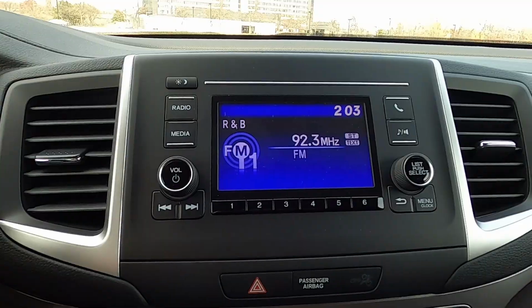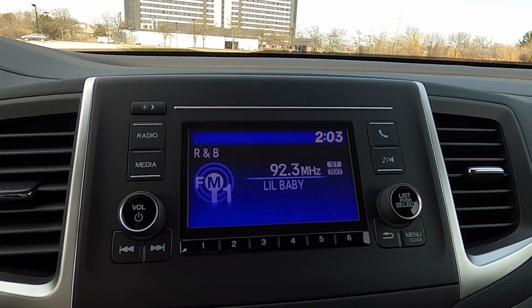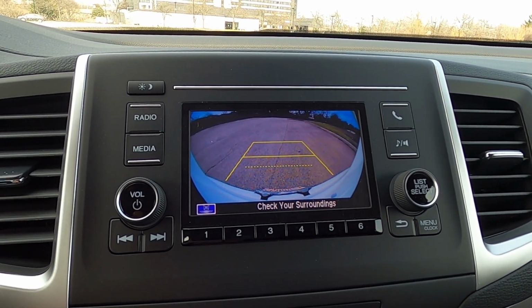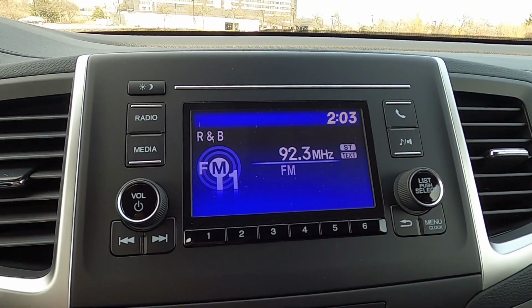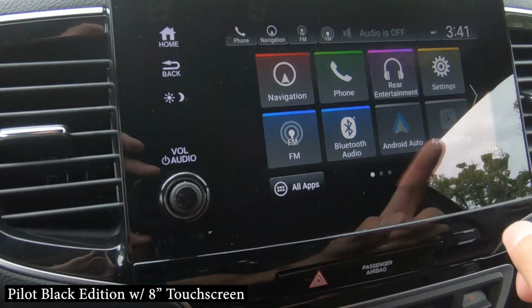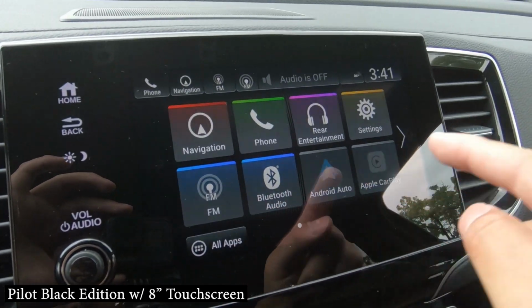It's bare minimum. Radio and Bluetooth, and that's pretty much it. No Apple CarPlay nor Android Auto. You do get a volume knob, but you can't view the rear camera. It is a color screen, but it's small. Now, if you upgrade to the EX trim of the Pilot, you do get a bigger and better 8-inch touchscreen setup with Apple CarPlay and Android Auto, but this one does not get it.